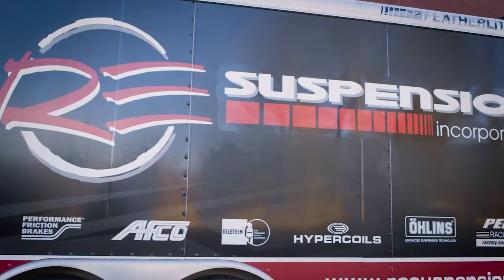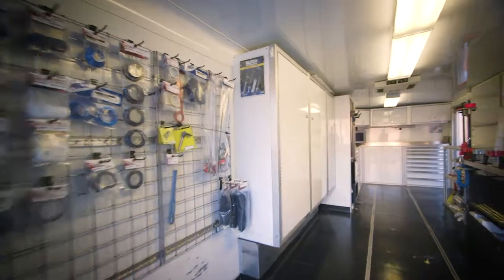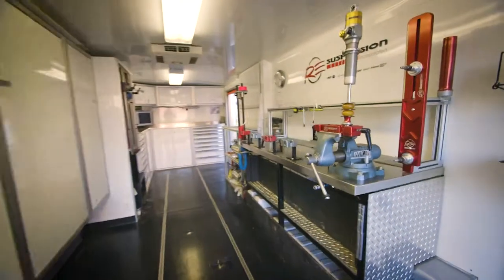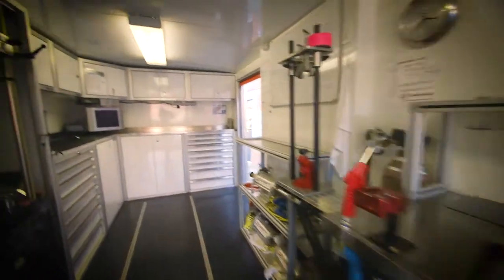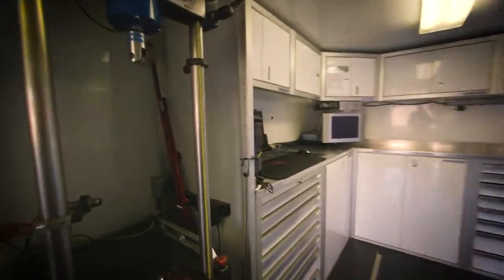Our trailer is fully equipped with parts, we've got dynos, we've got a spring rater, anything that the guys need at the track that they don't realize when they're leaving the shop that they're going to need, we can help them with that, and we can do it right there on site. And our guys love getting out to the racetrack and really being hands-on with our racers.